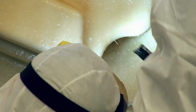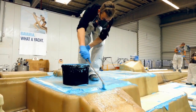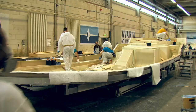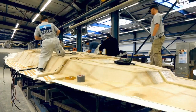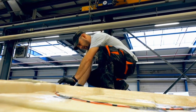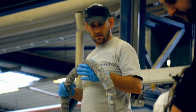Like the hull, the deck of a Bavaria also consists of a high tensile but light sandwich construction with foam inlays. The upper and bottom shells of the deck are laminated in different molds. Before the deck shells can be glued to each other, the cable ducts are laid and other important installations are added. After this work is completed, the adhesive cement is sprayed on in a complex specialized process.